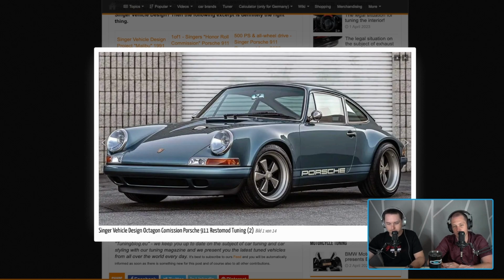But my spot of the week, Singer Porsche by a mile. You've never seen one. Oh, that does things to me. Need some time alone with this picture. All right. So that's my spot of the week.